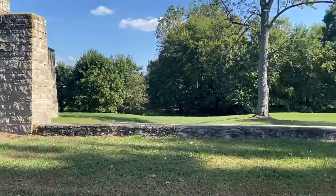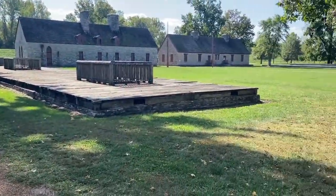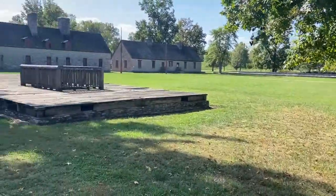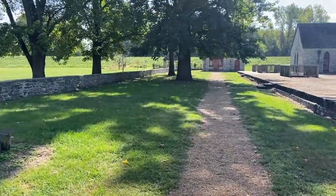Of course, not all of the walls are still standing. In fact, a lot of this place looks drastically different than it would have back in its heyday, back in its prime. But you can still see the bones of the place.